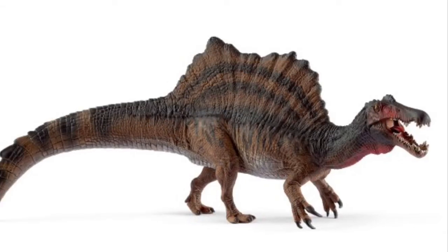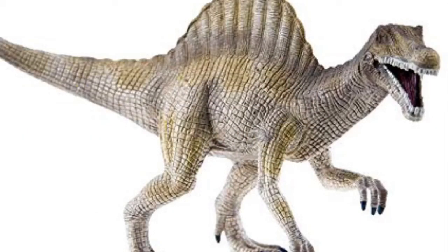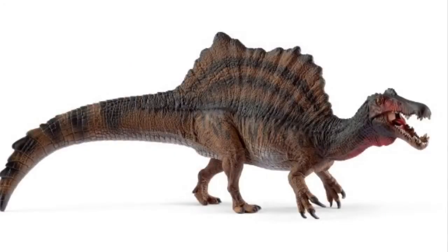So for number 7, we have the Spinosaurus. Now normally when Schleich releases a Spinosaurus, at least in my opinion, it never really turns out that well. Either the colour scheme's really bland, or it's in a weird pose or something. Now with this one, I really like it personally. I don't really know much about Spinosaur anatomy. Maybe the legs are a bit too short, but I seriously wouldn't know.